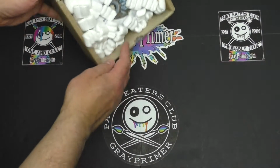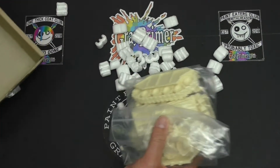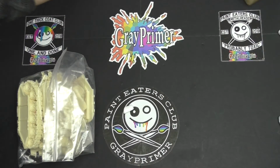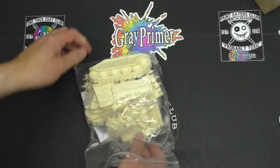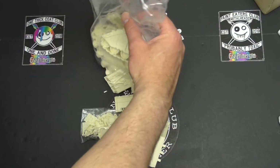So, lots of peanuts. Ooh, wow. This is a lot of resin. Let's get these out of the way. Instructions are in the bag here. Let's have a look at all of this stuff. Oh my word.